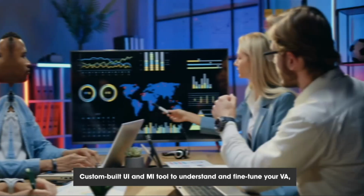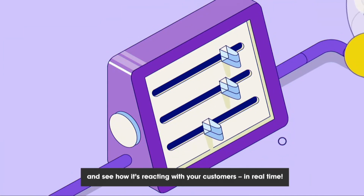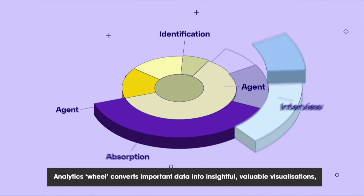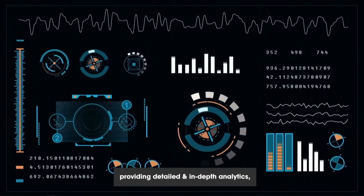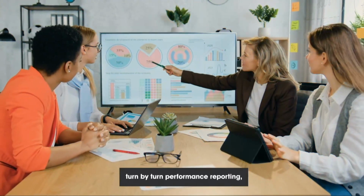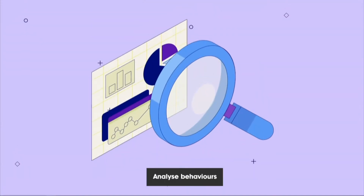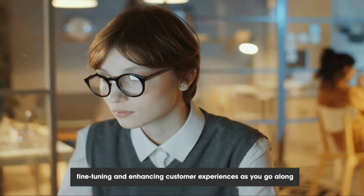Analytics. Custom-built UI and MI tool to understand and fine-tune your VA and see how it's reacting with your customers in real time. Analytics Wheel converts important data into insightful, valuable visualizations, providing detailed and in-depth analytics. Turn-by-turn performance reporting, essential for tracking business KPIs. Analyze behaviors and address any hiccups and niggles right as they happen, fine-tuning and enhancing customer experiences as you go along.